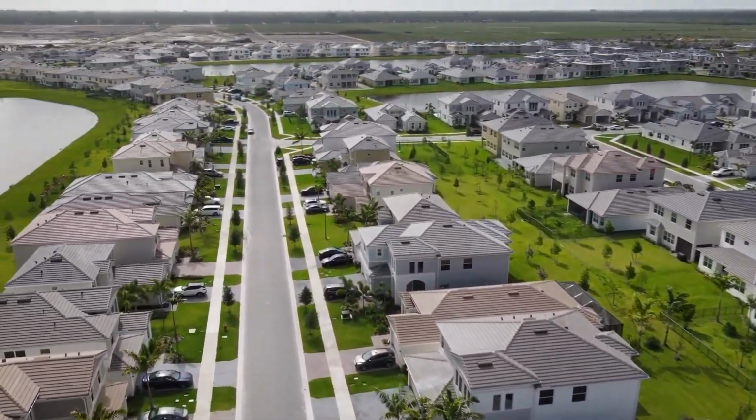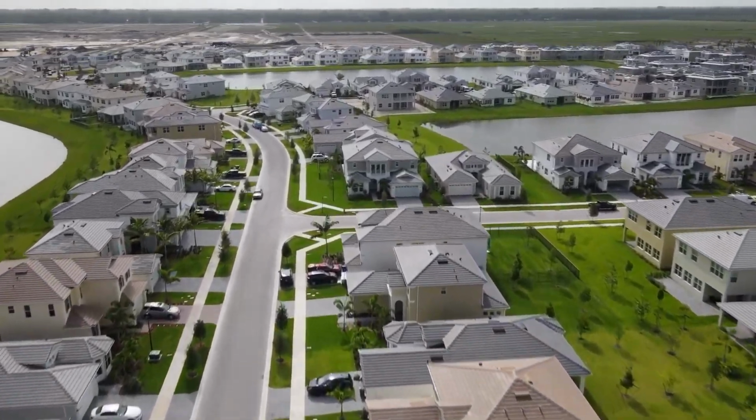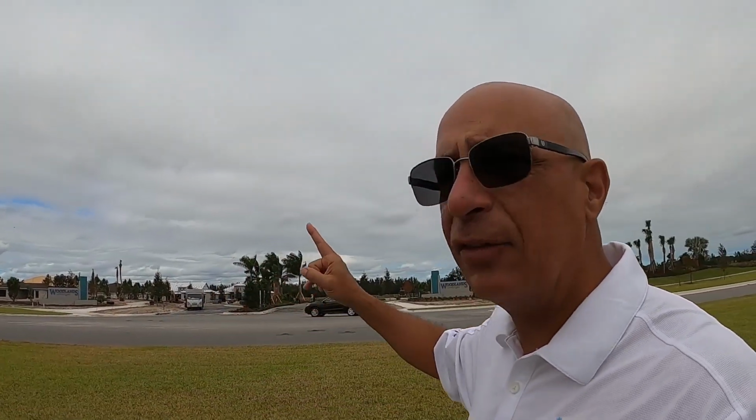But, you know, you're getting down to the end. And if you like this community, Orchards, you're limited as to what's left. Not the case here at Woodlands. I had to literally walk down this sidewalk from the Orchards, and they have a sign there basically telling me not to come down here.